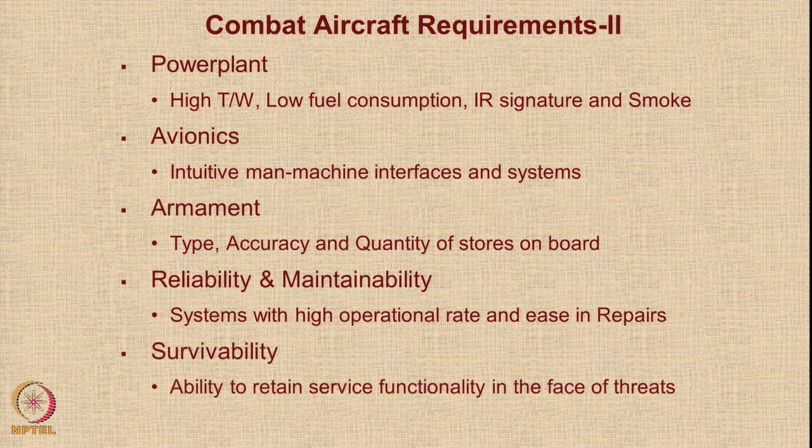And finally, combat aircraft essentially are supposed to go out there and do their job, but they will always be facing the barrage of enemy fire, so they should be able to survive. Okay? And you should be able to maintain functionality even in the face of threats. So this is also a very important requirement, especially for aircraft which are designed for a mission called combat air patrol or close air support.